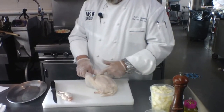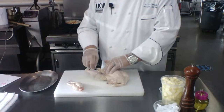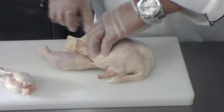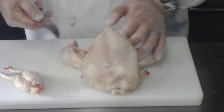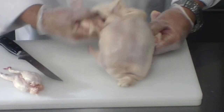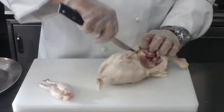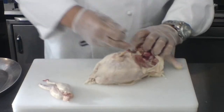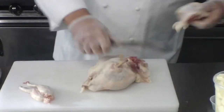Next, I want to do my leg and thigh portion. When I do this, I want to be careful. I want to leave plenty of skin on the breast. So I'm going to hold my skin here around the breast and make those cuts so I avoid the gouge of skin torn around the breast. From here, it's a simple extraction of leg and thigh. And we're going to take off the leg and thigh portion, and we're going to treat the thigh portion a little differently today than we would if we roasted the whole chicken.